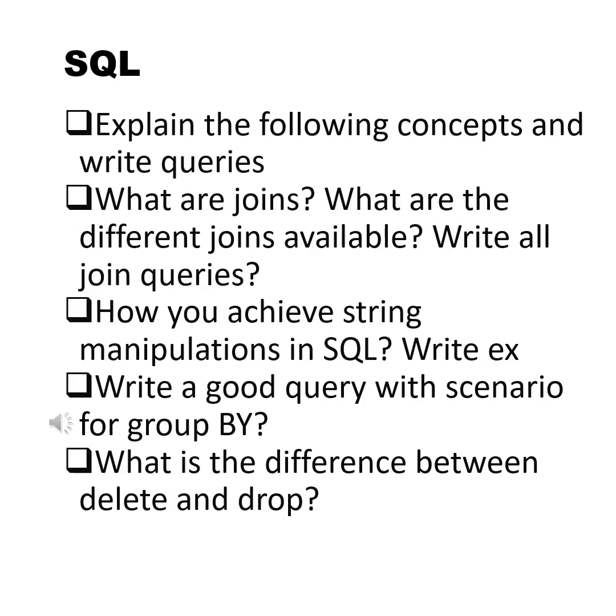SQL questions: you need to explain the following concepts and write queries for each of them. First, what are joins? What are the different joins available? Write all join queries. It includes the types of joins: left join, right join, outer joins, full outer join, everything you need to explain here. Left outer and right outer.